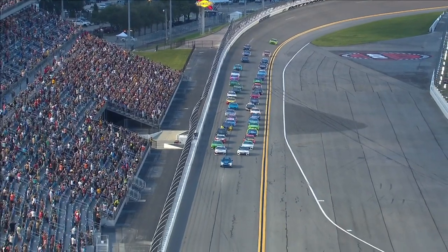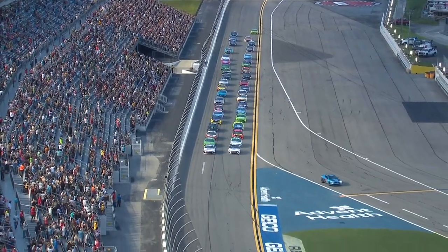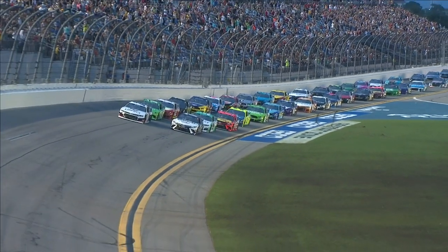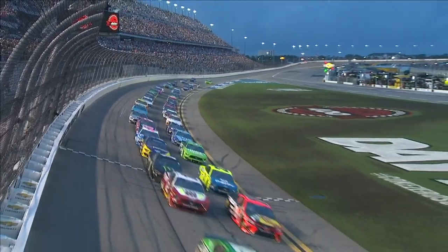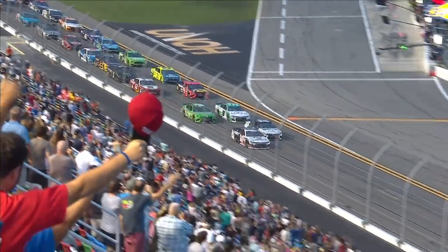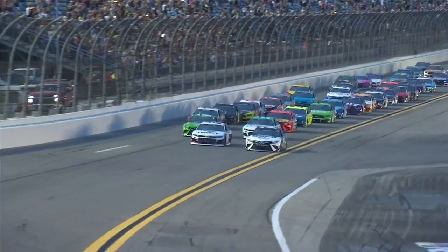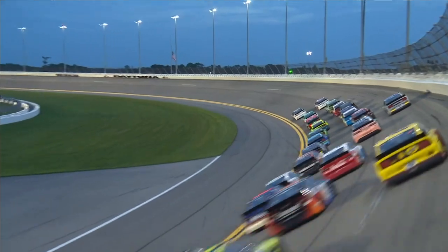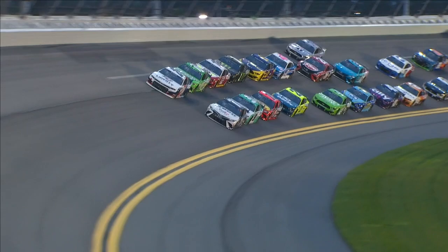Ready to get underway with the Coke Zero Sugar 400 from Daytona International Speedway. One spot left for the playoffs. Can someone win and get in? William Byron in the 24 won here a year ago. Denny Hamlin has been dominant at this racetrack. Hamlin in the 11 on the inside. He'll try to take the lead early, but here comes Byron back on the outside.